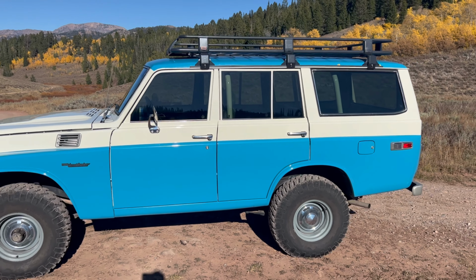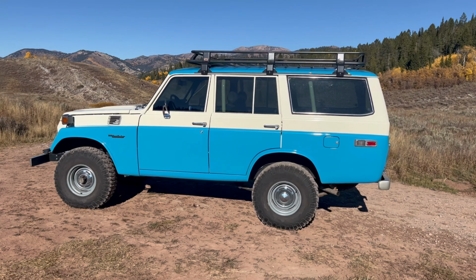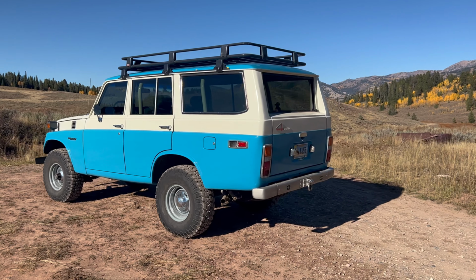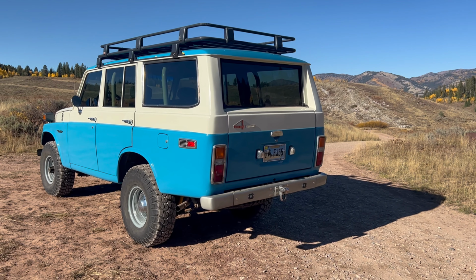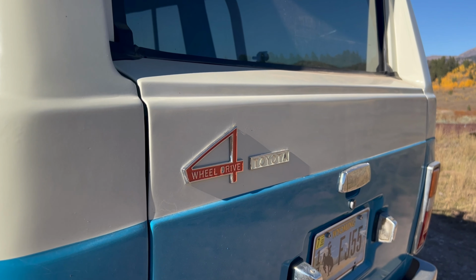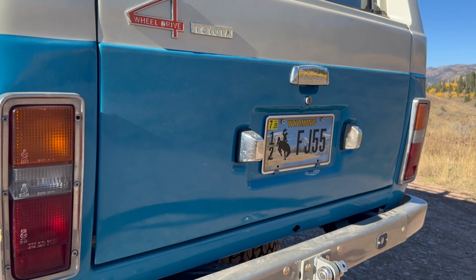Got an ARB rack designed for a 60 or 80 series Land Cruiser, but it fits the 55 perfectly. We have the factory rear bumper rehabilitated, and some Rigid backup lights recessed in the bumper, and a custom D-ring mount where a hitch might be. New emblems in the rear I bought before I even owned a 55. I just saw them for sale. Somebody in Australia was reproducing them and I grabbed them, hoping I'd own a 55 one day.